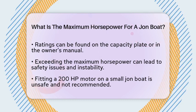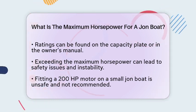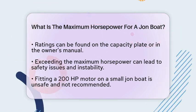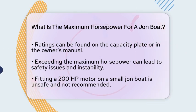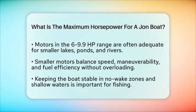From a practical standpoint, most anglers and recreational boaters find that motors in the 6 to 9.9 horsepower range provide adequate power for John boats used in smaller lakes, ponds, and rivers. These motors strike a good balance between speed, maneuverability, and fuel efficiency without overloading the boat. Additionally, smaller motors help keep the boat stable in no-wake zones and shallow waters, which are common fishing environments for John boats.